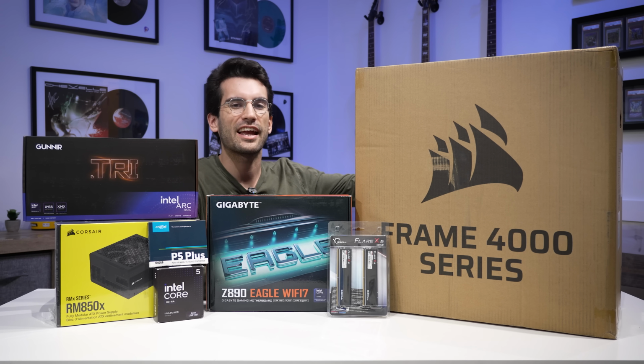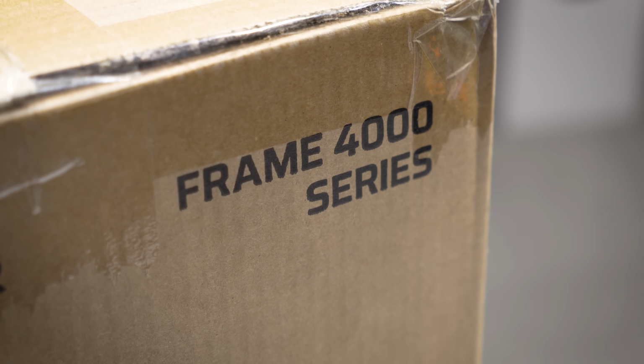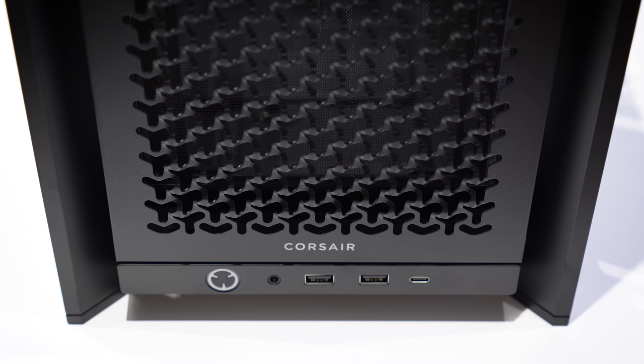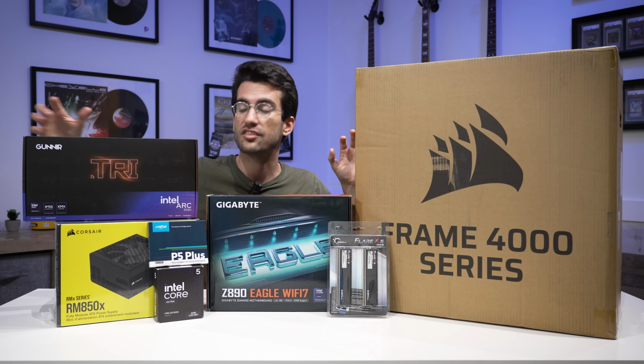And lastly, our case. Corsair sent over a Frame 4000 for this build, and I'm excited because I've heard great things about it. It's definitely a different take on a traditional mid-tower, and I think it's gonna look really good when paired with all of this additional hardware. Only time will tell though. Let's get to building. I hope you'll stay with me.